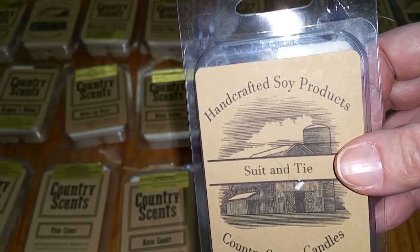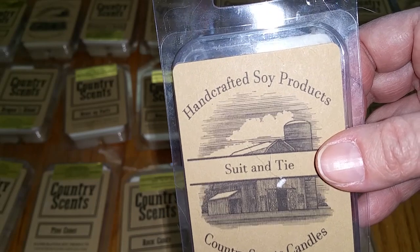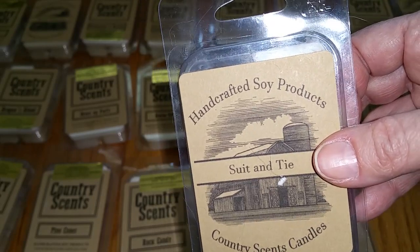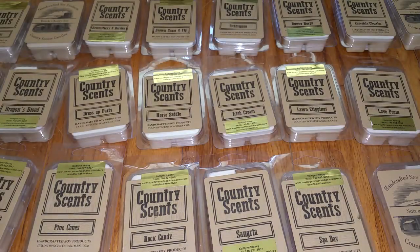Melted, I can't detect any of the subtle notes, and it just smells like a nice, sweet men's cologne with a smidgen of leather. And the leather does come out a little bit more when it's melted, even though I don't smell it on cold sniff. Throw a strong 3.75 out of 5. So there you have it.